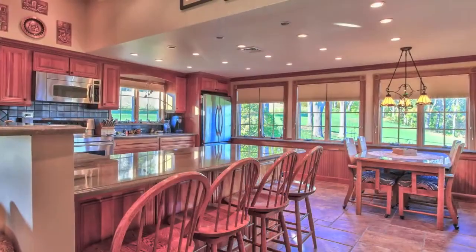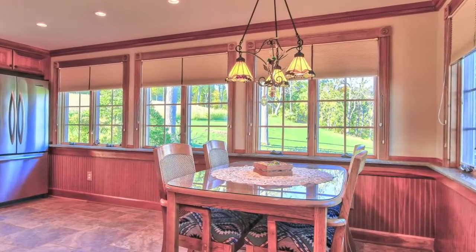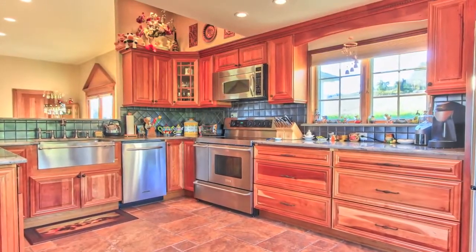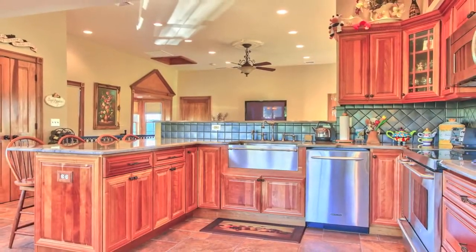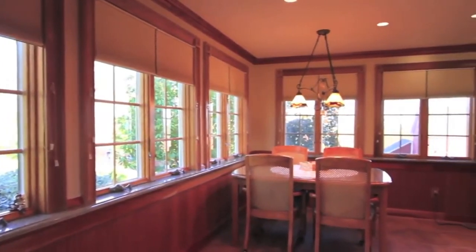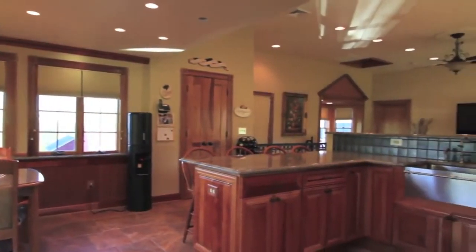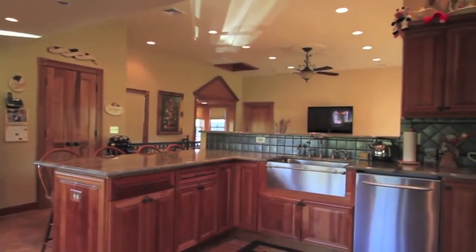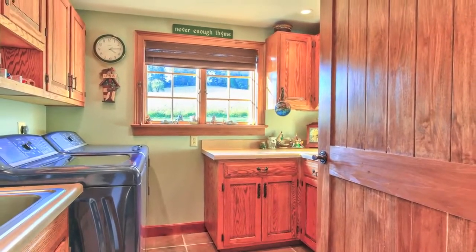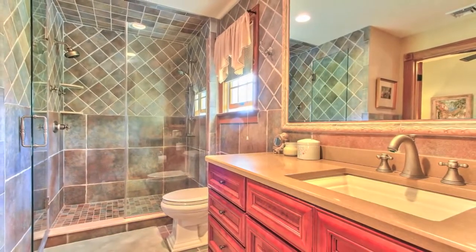Custom cherry wainscoting to match the cherry cabinets in the kitchen. Custom trim to include granite windowsills in the kitchen. Only granite is used throughout the kitchens and bathrooms in both homes. All custom-made poplar doors and trim. The master bedroom has a special custom-made wooden floor made at an actual local wood mill.